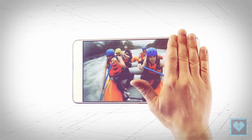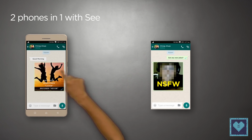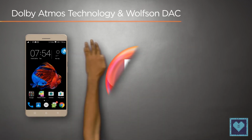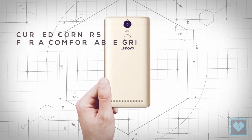The ZUI 4.0 itself isn't anything special, but Lenovo stressed on some key selling points of its user interface. The new version comes with optimized full-screen gestures that can be used instead of the standard software buttons, with better CPU and memory management that should keep the phone running smooth for months or even years to come.